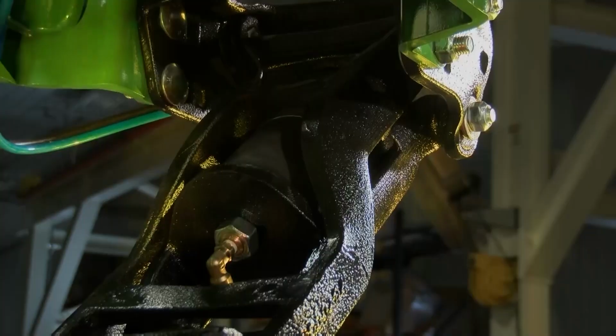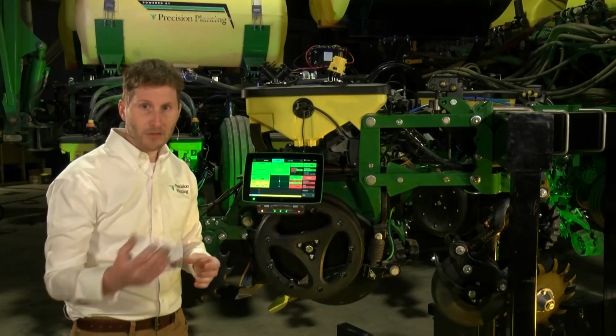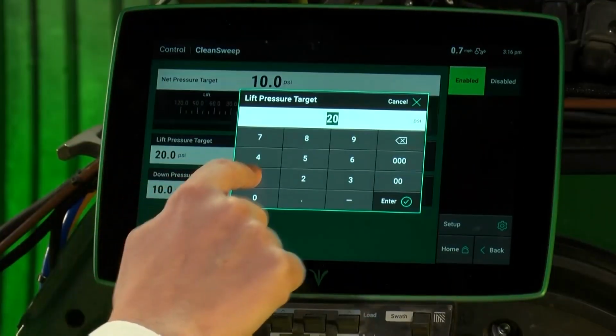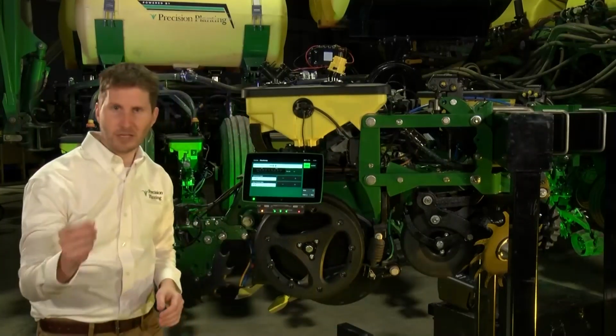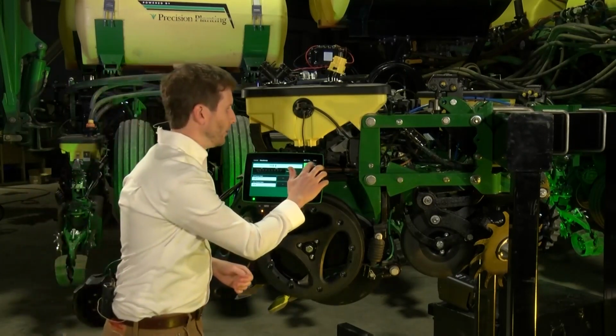Inside of those parallel arms, there's a set of dual airbags, and those dual airbags provide the same exact functionality that Clean Sweep gives us. Those dual airbags are controlled in the cab with a manual regulator, or in this case, the 2020. So I'm going to go into 2020, and I'm going to apply lift pressure to raise that row cleaner entirely up. So you're able to see the total amount of vertical travel that we're able to achieve, that very much matches what a traditional row cleaner has in its vertical travel. I'm going to go ahead and lower it now.